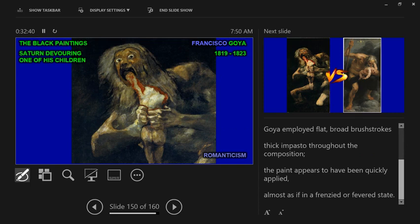So artists are starting to get a little bit creative with the application of the paint and using it to be an expressive tool, not just what is being pictured, but the manner in which the paint is applied is expressive.